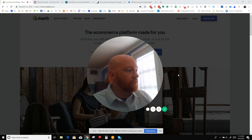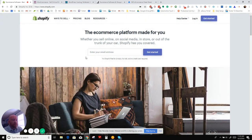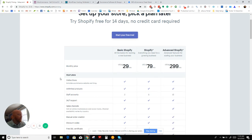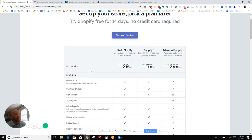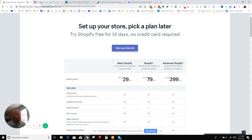And so let me close this, and I'll show you their current pricing. You can see all the pricing here, and all the pricing you're going to see on the Shopify site includes hosting. So you actually don't need any extra hosting if you go with Shopify. As you can see, it includes your online store and hosting, and of course, the more features you unlock, the more it's going to cost.